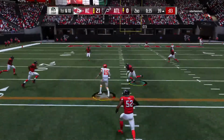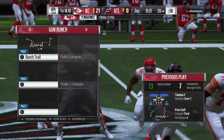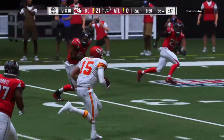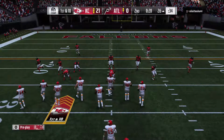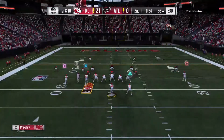And an alley to run, and he'll slide down to avoid the tackle. Another nice gain, 13 yards that time, and another first down. Partner, he was going through his progressions. Not there, not there. After about the third one, he decided he better pull it down and run for it. And he slides down and avoids the hit for good measure.